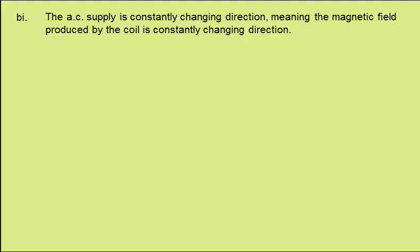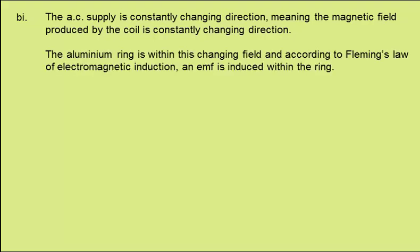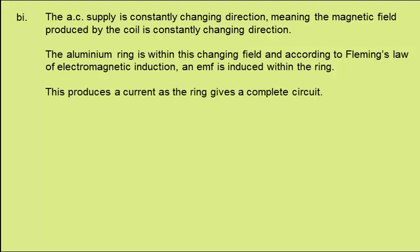Well, the AC supply is constantly changing direction, meaning the magnetic field produced by the coil is constantly changing direction. The aluminium ring is within this changing field, and according to Faraday's law of electromagnetic induction, an EMF will be induced in the ring. This produces a current, as the ring is complete, so gives a complete circuit.